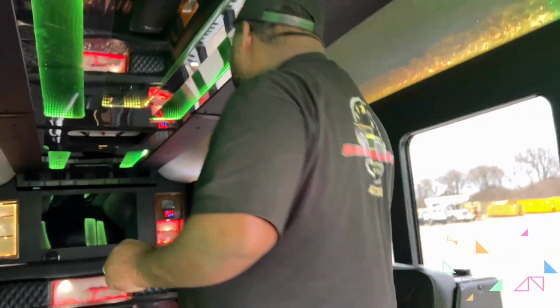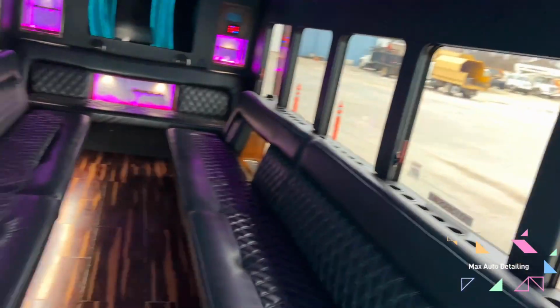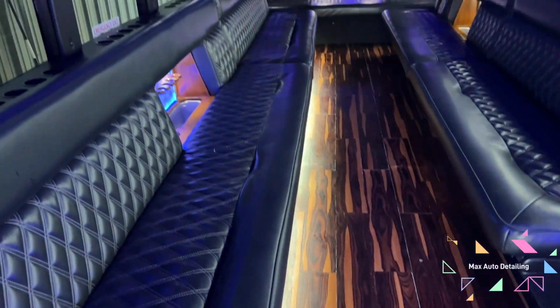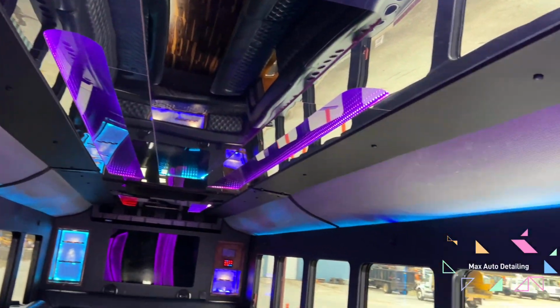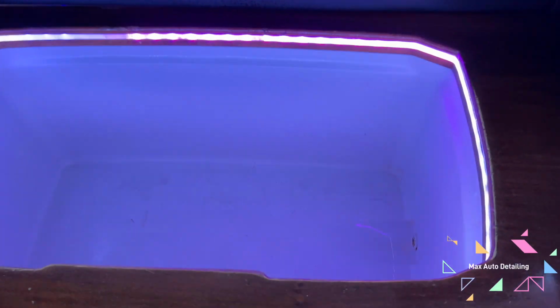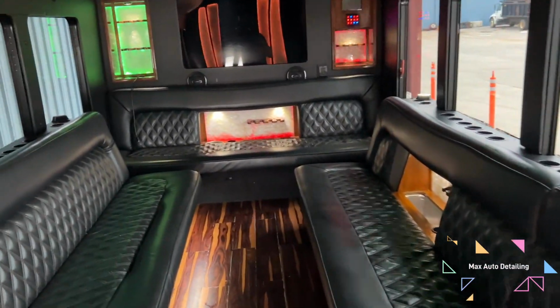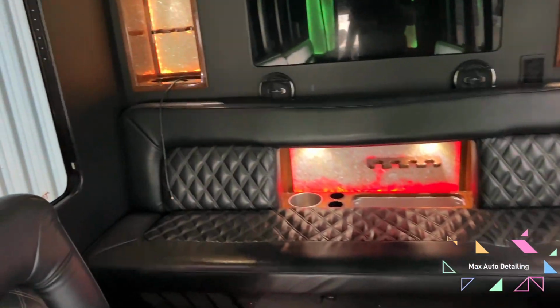I wish y'all could smell it through the phone because it smells so amazing in here, guys. So let me show them a little bit. This is the inside of the party bus. If you want to book this for your family or a bachelorette party, make sure to book Pinnacle Car Services Inc. Make sure you got a good old cooler over there for you to put all your cold beverages in. I wish you could smell it because it smells like cherries up in here.